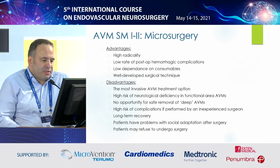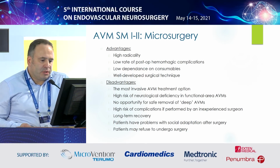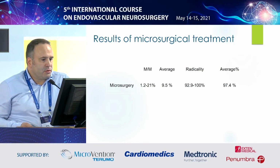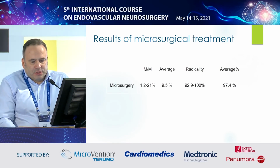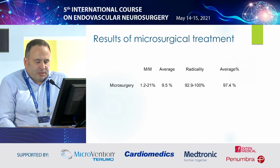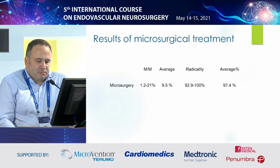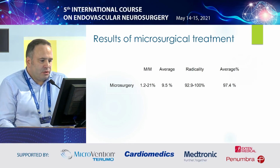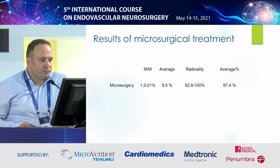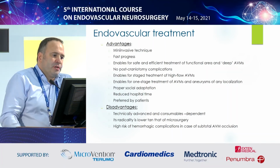And for the time being, many patients have access to the internet. Many patients don't want surgeries. They want minimally invasive treatment. What's interesting, all are quite old studies where only microsurgery was assessed. We cannot find a pure microsurgical series of patients because all of these cases involve embolization as well.